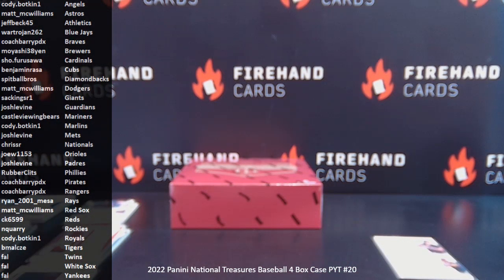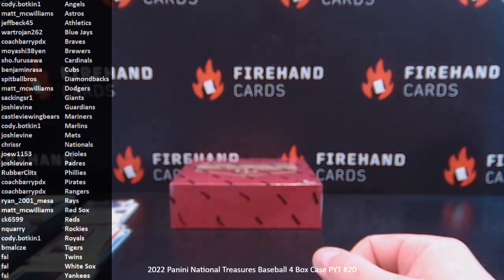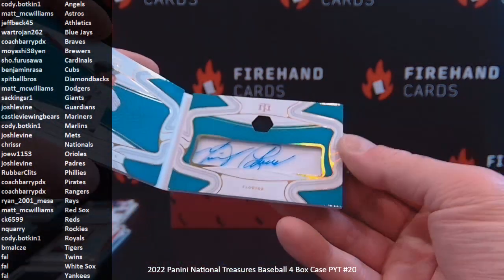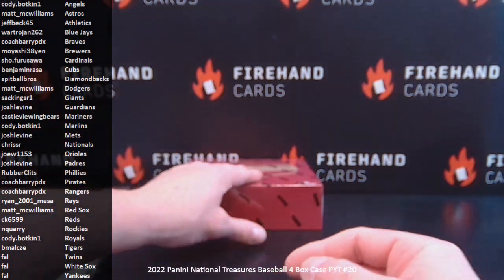The first time I pulled one of those, I didn't even notice the little jersey. I was looking around. It was a Ronald Acuña, I think. I was like, oh, there is a little piece of jersey in there. Little tiny swatch. Last box.